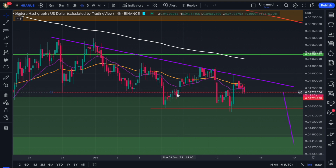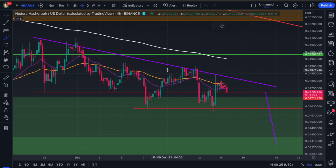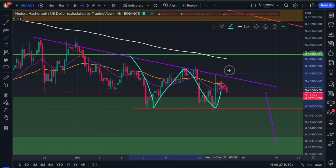Okay, and so we've gone up back to the descending triangle's neckline over here. You see the same similar thing happen where we came back down. We explained this in yesterday's update. We went through this a lot on Hbar, Quant and Bitcoin, because can you see down here we had this short-term double bottom, this bullish reversal of this demand zone. I think that was the title of yesterday's update.